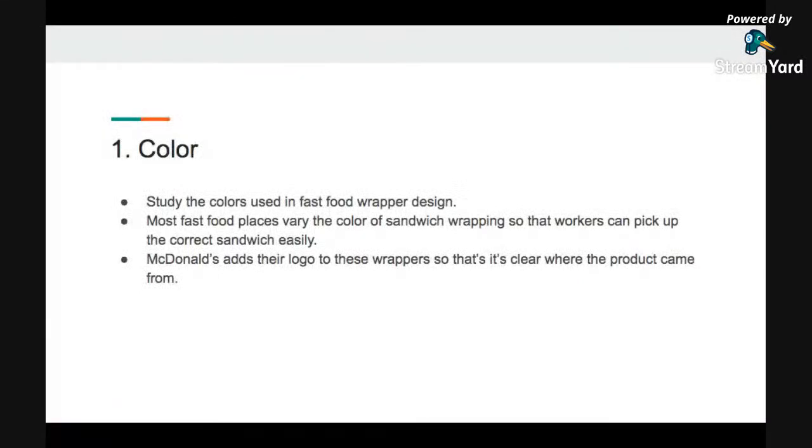The first thing you need to look at in packaging for fast food wrappers is the color. Study the color used in fast food wrapper design. How do those colors work with the overall color scheme of the business itself? Does the website reflect these colors? Most fast food places vary the color of sandwich wrapping so that workers can pick up the correct sandwich easily. At the same time, those wrappers have to not clash with the logo of the restaurant.